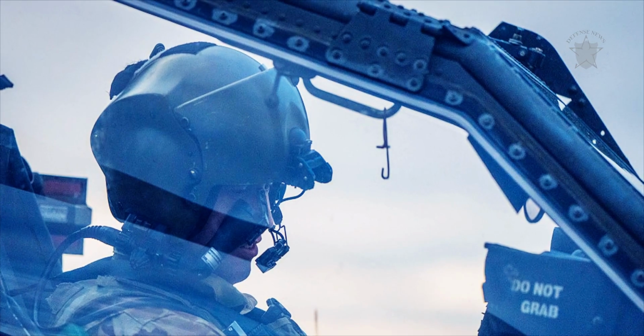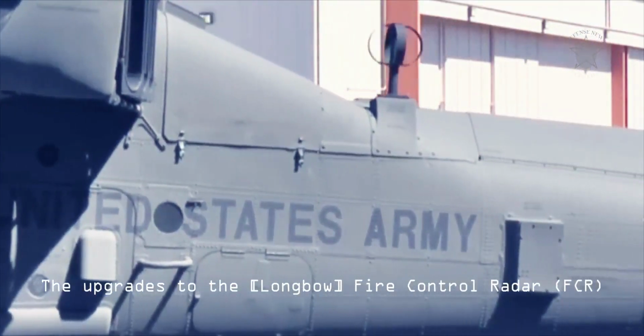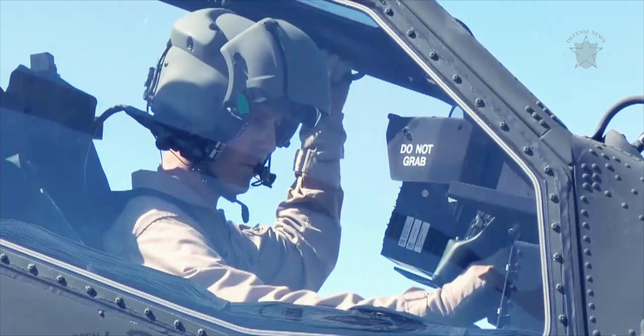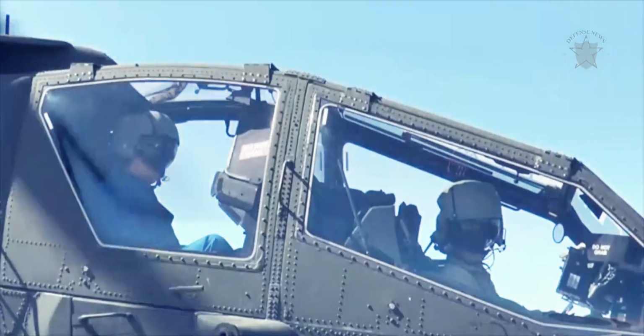Another pilot agreed. It is impressive to use the Gen 3 DSA under the right conditions to clearly identify objects and personnel at over 20 kilometers. The upgrades to the Longbow Fire Control Radar (FCR) add a maritime capability that the AH-64 community has been talking about for a long time, Chief Warrant Officer 4 Sven Anderson, a battalion standardization instructor pilot, said.